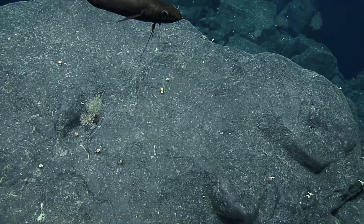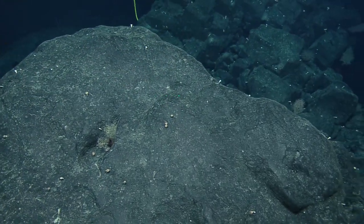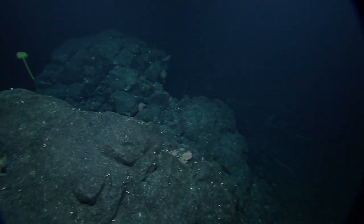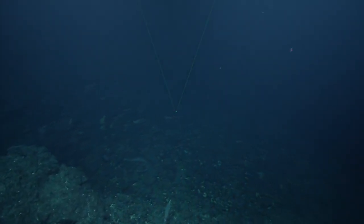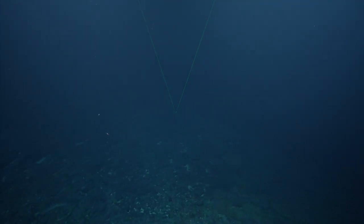Sebastian, I'm getting some suggestions that it may be an anti-mora. An anti-what? Anti-mora. That name sounds familiar. That might be it. I'm just trying to sort through these ID guides because I rarely touch the fish ones. It looks like it from what you've got pulled up. The tail specifically.